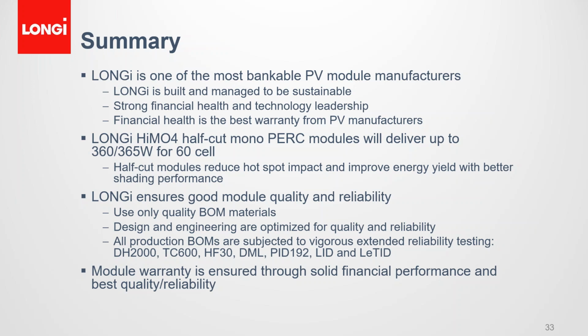LONGi's HIMO 4 half-cut mono PERC modules will deliver up to 360 and 365 watts for the 60 cell format. The half-cut module reduces hotspot impact and improves energy yield with better shading performance. And LONGi actually ensures good module quality and reliability. Very, very conscious about this, right? We only use quality BOM materials, and design engineering is optimized for quality and reliability. All the production BOMs are subjected to rigorous extended reliability testing, right?